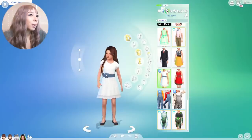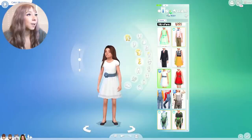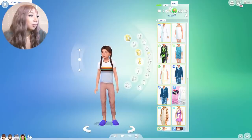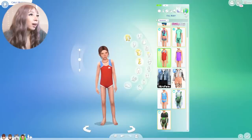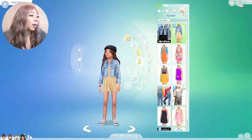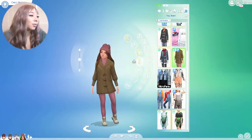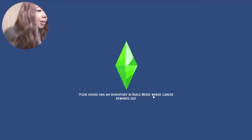This is her formal wear. I didn't put the necklace on here just because it's formal. Here's her athletic, her sleep, her party wear, her swimwear. This is her hot weather outfit and her cold weather outfit. This is so cute. I love the colors. So adorable. All right, guys, I hope you like her.